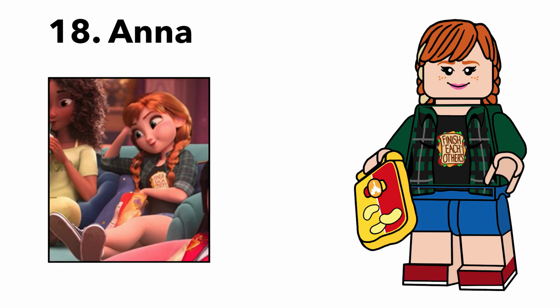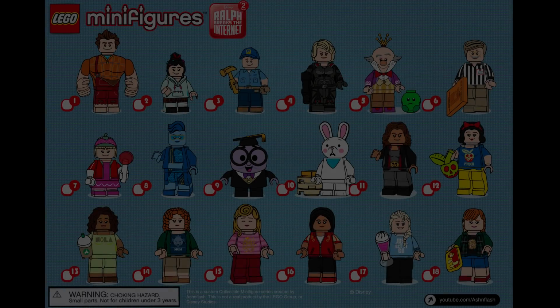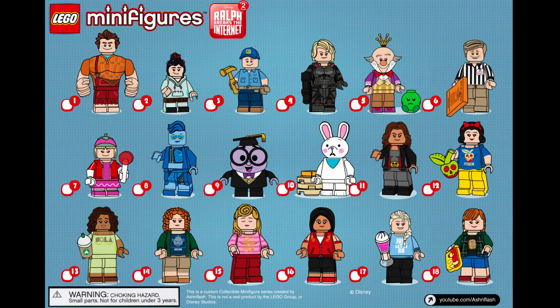She also comes with a new chip bag piece that I think can be really helpful in future series. Like Tiana, her Lay's chip bag has the Disney Castle branding on it, and her t-shirt is of a sandwich that says finish each other's. Anyways, that is the whole series. It was so much fun to make. Disney characters is what got me into making these series, so being able to dedicate a whole series and video to 2 films was a lot of fun to do, and something I really miss doing.